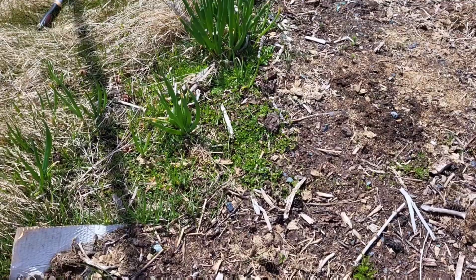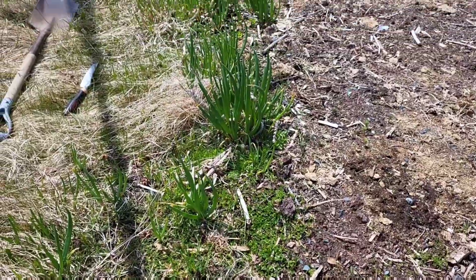Well, I've had the poor weather as an excuse to not get at some of the jobs that I really need to do. So today I'm going to clean up where my perennial walking onions are, and it's a real mess. So I want to get that one off my plate first of all today. Oh boy.